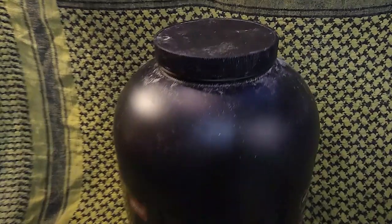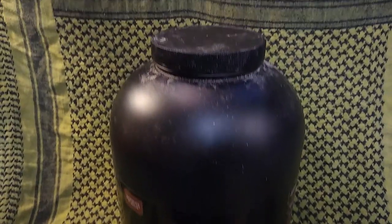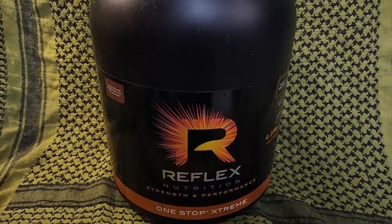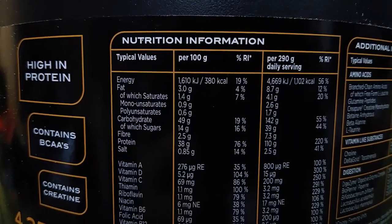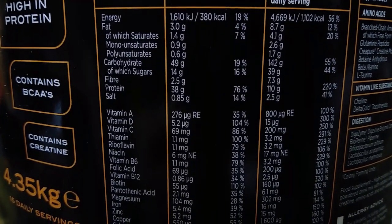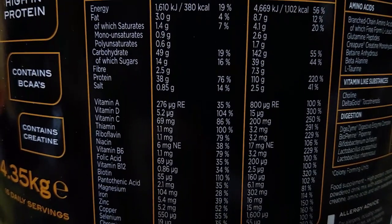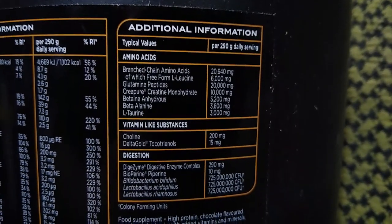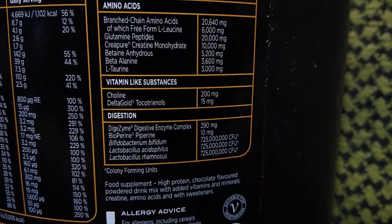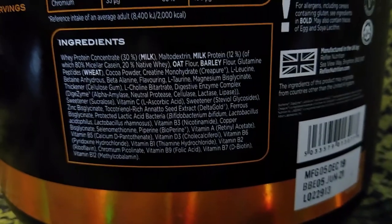But something like this, especially if you haven't broken the seal, will last weeks in terms of shelf life, and if you're frugal about using it, you'll make it last weeks as well. So I'll go to the back and show you the sort of range of nutrition that's in this tub from Reflex Nutrition. Okay, there's plenty of stuff in there, and it's got flora, fauna stuff for your stomach, gut. So that's what's in it, but that's what it's made of.